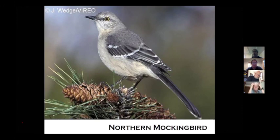Then you can pish it. There's a good chance it'll pop up and look at you, and then you'll be able to look back at it. But the northern mockingbird is the one that sings in threes. So you'll have to test that if you have some mockingbirds around.